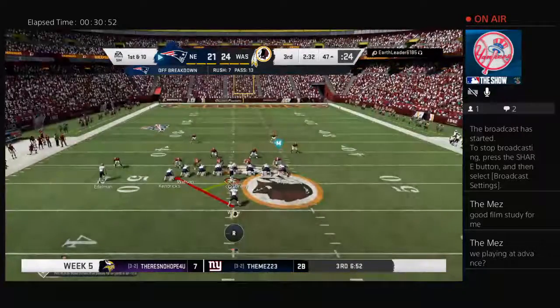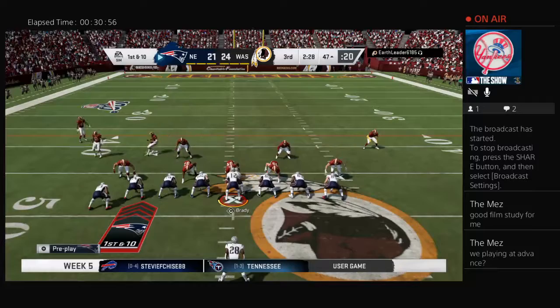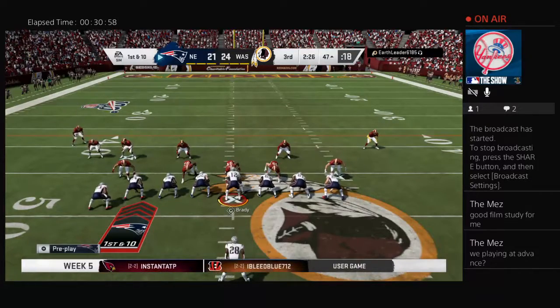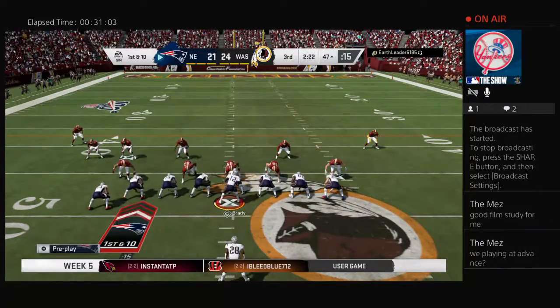Check. Check. 53. Let's go, D. Big series right here. We got to step it up. Check 9. Hey, Alabama. X3.